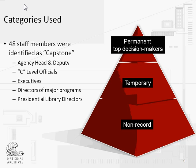So we've been talking about Capstone a lot, and for those of you who don't know what Capstone means, it's kind of depicted here by the picture of the pyramid. The capstone means that the top of the pyramid, meaning the people at the top of the agency who are the top decision makers, their records and email messages under Capstone are permanent. They are permanent retention. Everybody else's are temporary. And then you have a large amount of information that may be non-record as well.